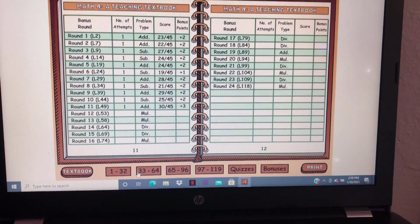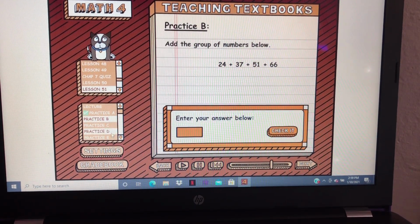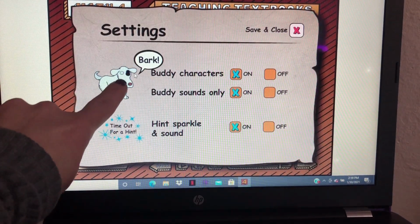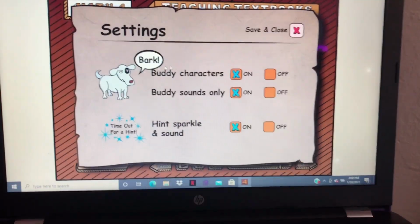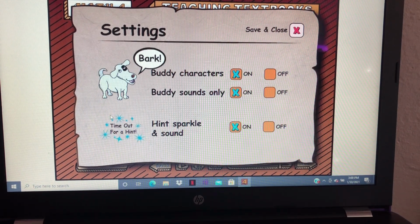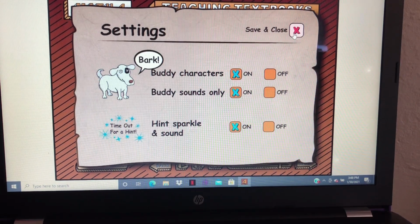They have the print option there. To get back, you just hit textbook and it brings you back to the lesson. So now I'm gonna go to settings. And you can always change the characters. So buddy characters are on, you can turn them off. You can turn the sounds on or off. Timeout for a hint, you can do the hint sparkle and sound off or on. So those are her settings.